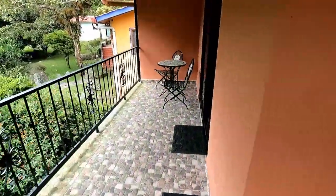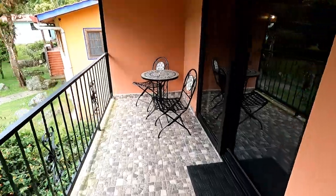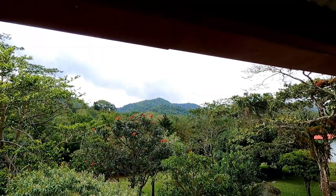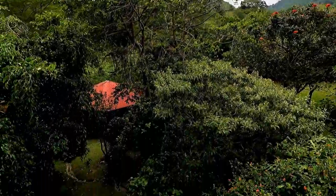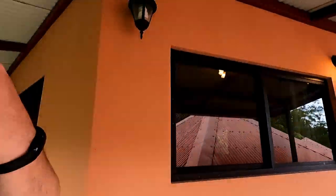We have this whole balcony. This whole thing is ours. Wow, look at that. And then this is our view. Look at the mountains up there. Look at the mountains down here. Alright. It's time to unpack and relax. We'll see you in a little bit.